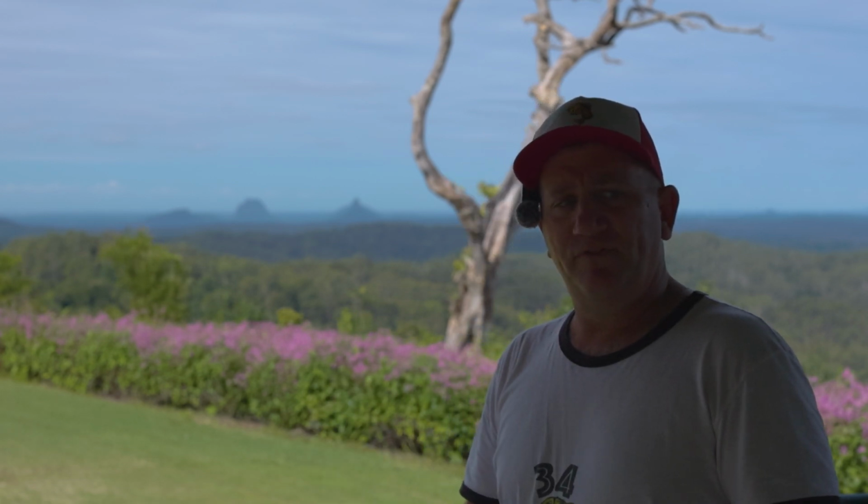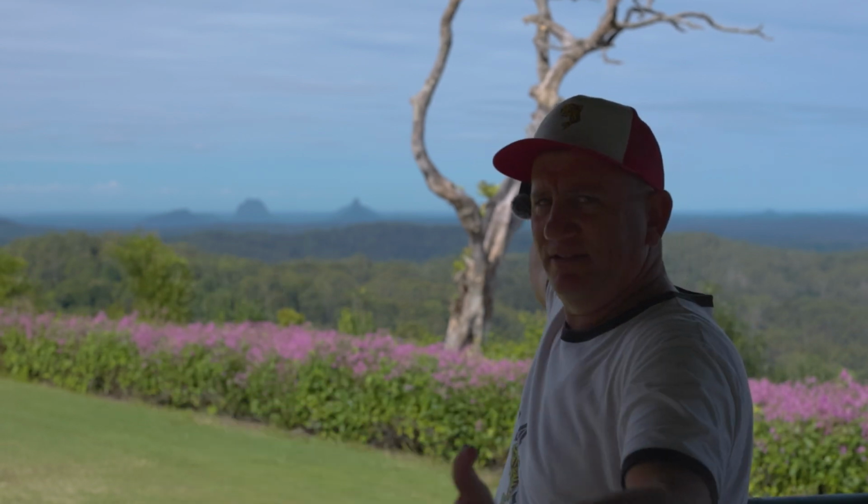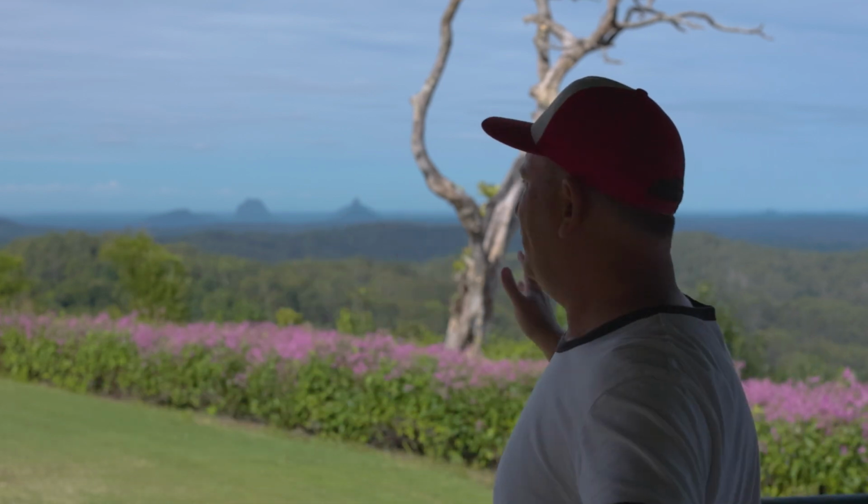Thought I'd run that through with you. Anyway, see how that goes. Glasshouse Mountains. What a view. Hey? Not a person within 300 metres of me. It's absolutely beautiful, beautiful breeze coming through. It's a lovely day here on the sunny coast.